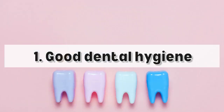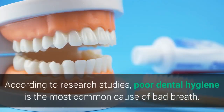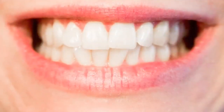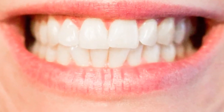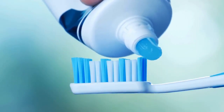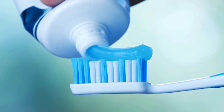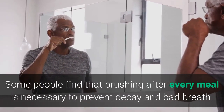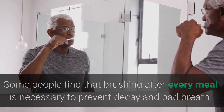Number 1. Good dental hygiene. According to research studies, poor dental hygiene is the most common cause of bad breath. Preventing plaque buildup is the key to maintaining a healthy mouth. You should brush your teeth using fluoride toothpaste for 2 minutes at least twice a day, morning and night. Some people find that brushing after every meal is necessary to prevent decay and bad breath. To prevent bacteria from growing on bits of food stuck in your teeth, floss at least once per day.